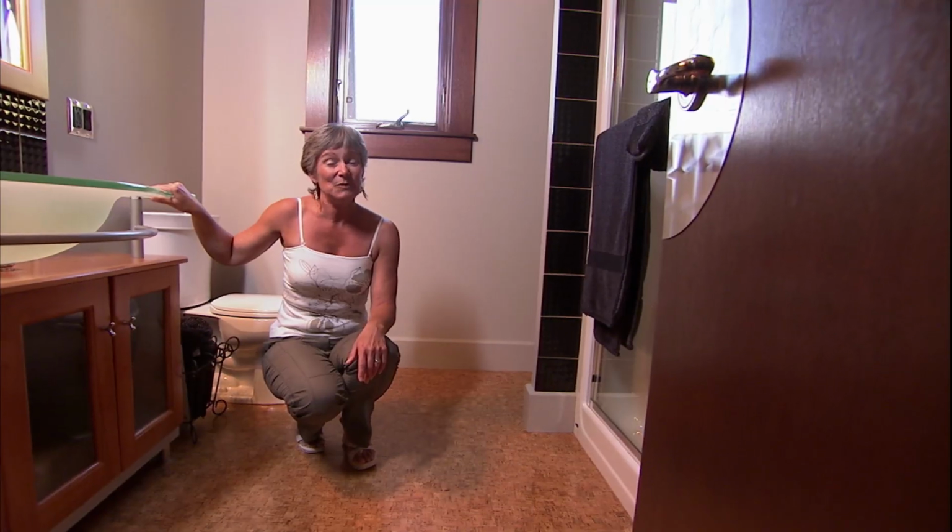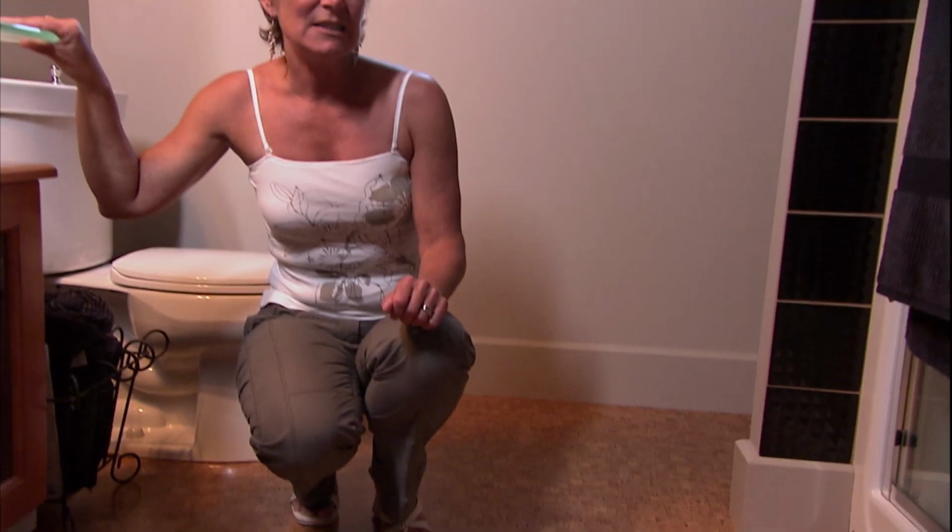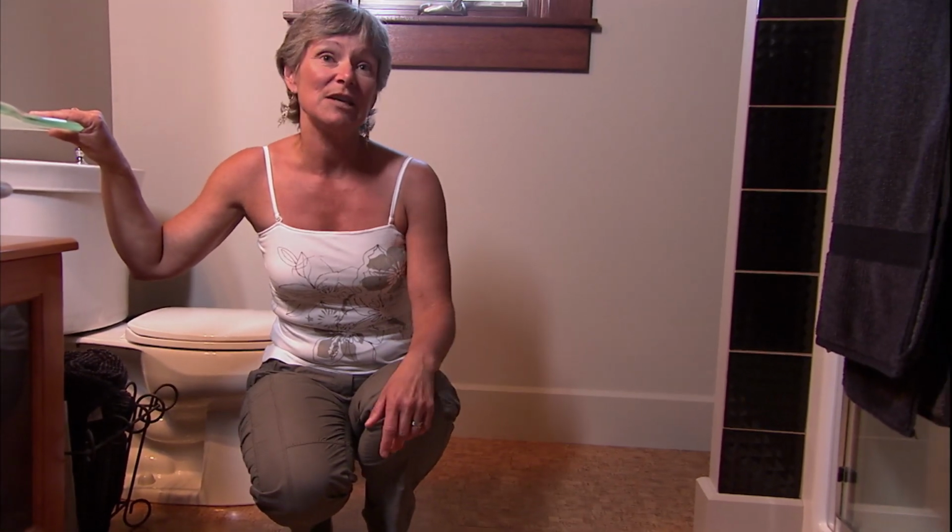Most people think that cork is not a good choice for a bathroom, but it really is. This is waterproof, and it's a very soft and comfortable floor to get out on. It also has in-floor heat here, so we're able to keep the floors nice and warm for company.